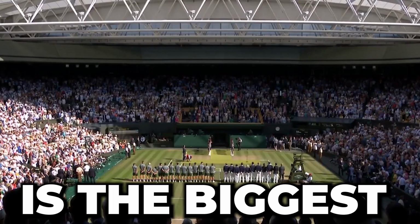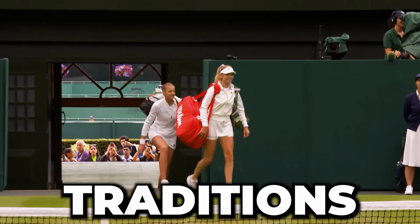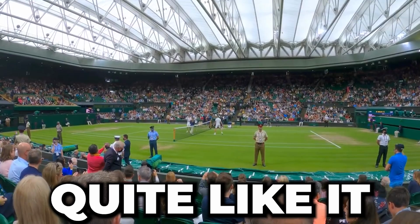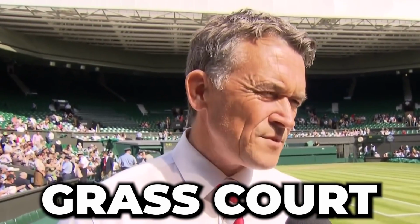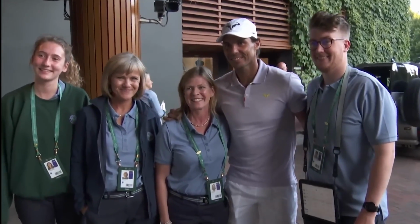Everybody knows Wimbledon is the biggest tournament in tennis. It's played on fresh grass. With its traditions like the all-white dress code and strawberries and cream, there's nothing quite like it. And wouldn't it be nice to have more of it? Well, tournament officials are planning on making some changes to the existing grass court to make lawn tennis more global. And today, we're here to tell you all about it.